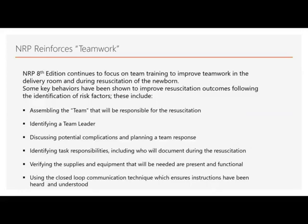Some of these behaviors that they've identified is to bring that team together and discuss the resuscitation before the delivery. Identify the team leader and have that team discussion about those potential complications that might occur and determine a plan to address all those potential complications. Identify all the team member tasks, and that includes who will be doing the documentation during the resuscitation.